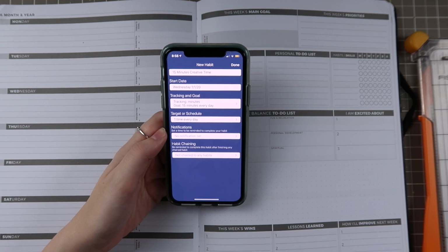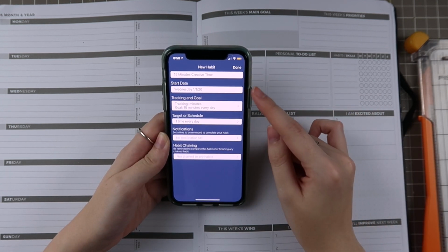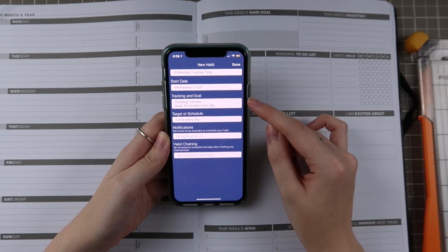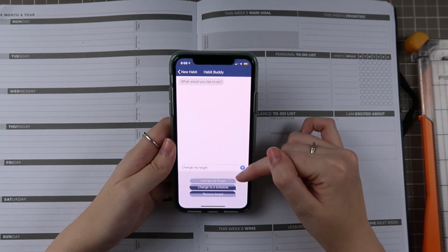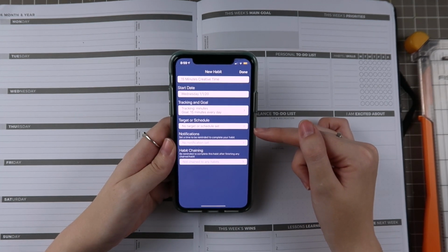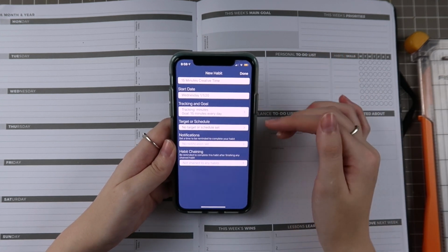So I managed to fix that for you guys. So it says 15 minutes creative time. The start date is January 1st, so you can backlog if you need to. Tracking is in minutes as I labeled it, and then my goal is 15 minutes every day. Target or schedule is one time every day. Now you don't have to have a target. So if I click remove target, there's no target or schedule set, but if your goal is 15 minutes every day, it'll keep track of that. So I can click done, and guess what?